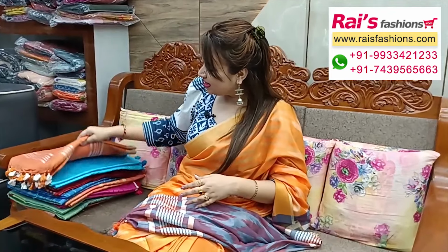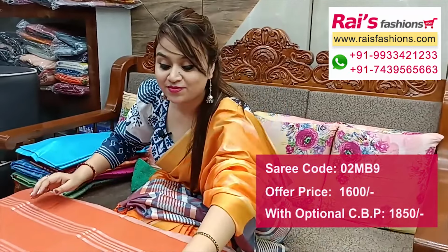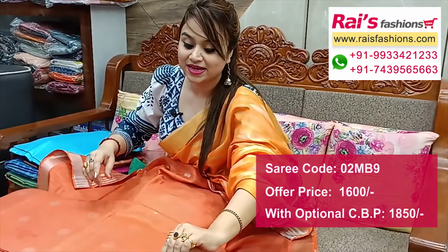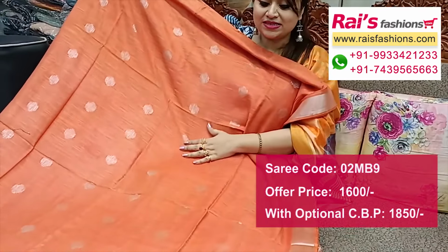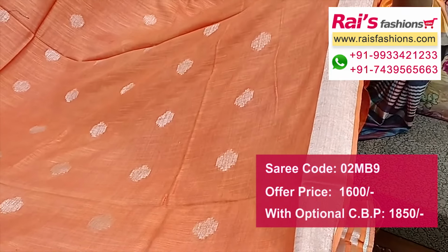And next one, nice color combinations, phase one, lined by cotton material, silver zari border, and all over silver zari weaving polka design, all over base, very smart elegant looks. This one is full base part, all over silver zari weaving polka design, silver border, smart trendy looks.